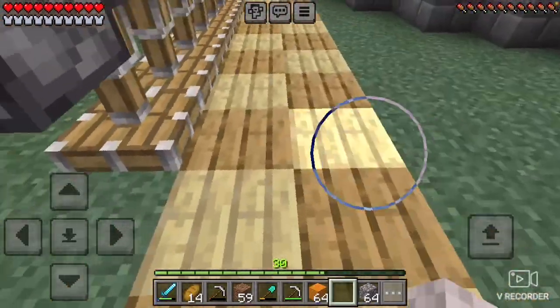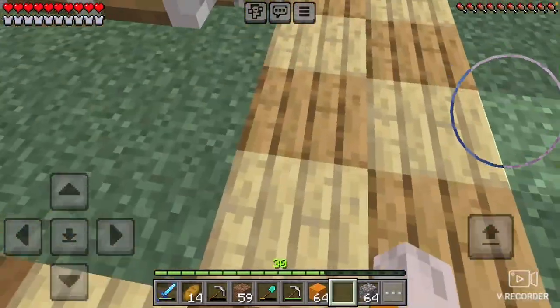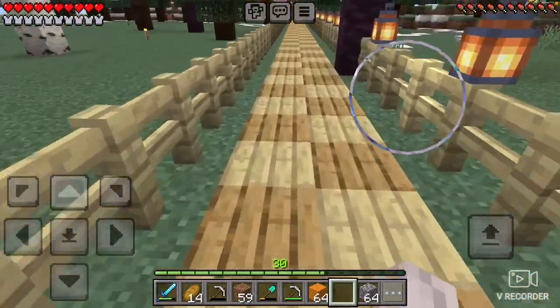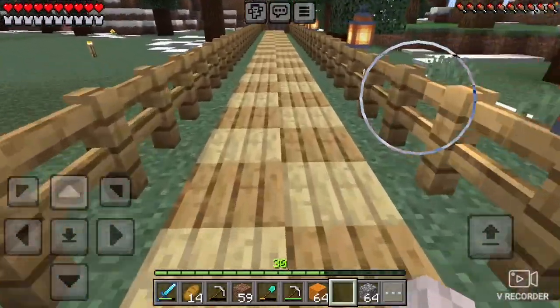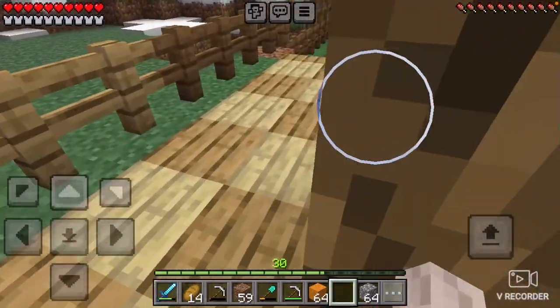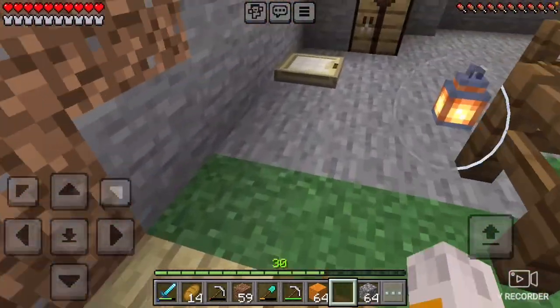I built this pathway. I didn't know what wood he used, and I was trying to figure it out, and I just said, this looks a good, cool pattern. I put fences all along here because the torches didn't really do much. Keep away nasty little creepers. He was always trying to blow up my stuff.